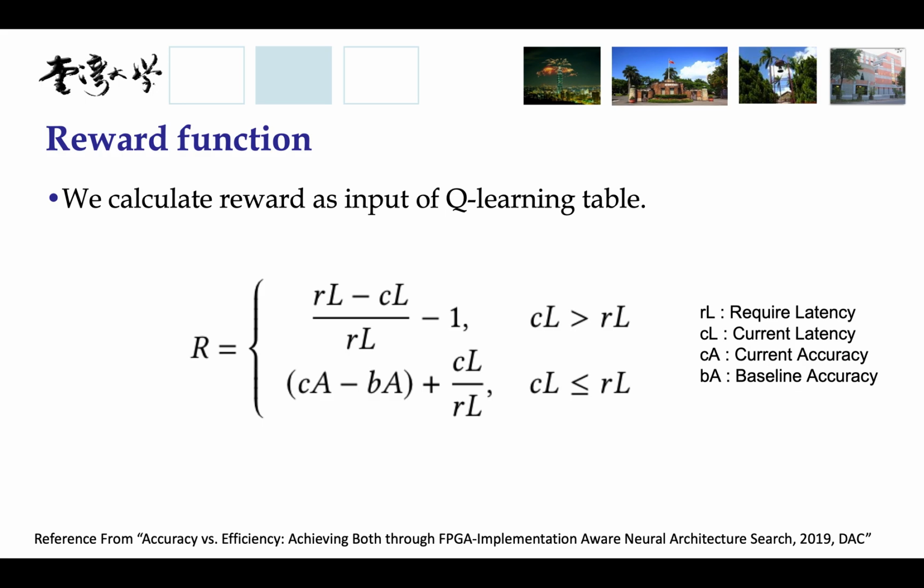Reward functions. In reward functions, we define current accuracy CA, baseline accuracy BA, user current latency CL, and user requirement latency RL. In the evolver function, we can realize the reward value which consists of accuracy and latency. In the candidate models, if the actual latency on a target device is higher than the user's requirement, the reward value will increase. If the actual latency meets user constraints, the reward will become a negative value.